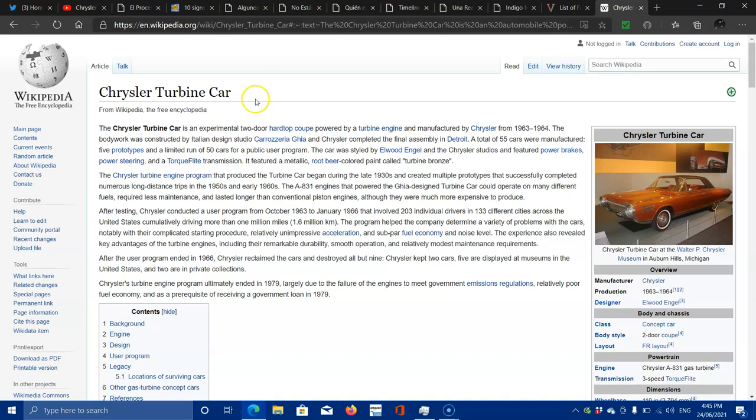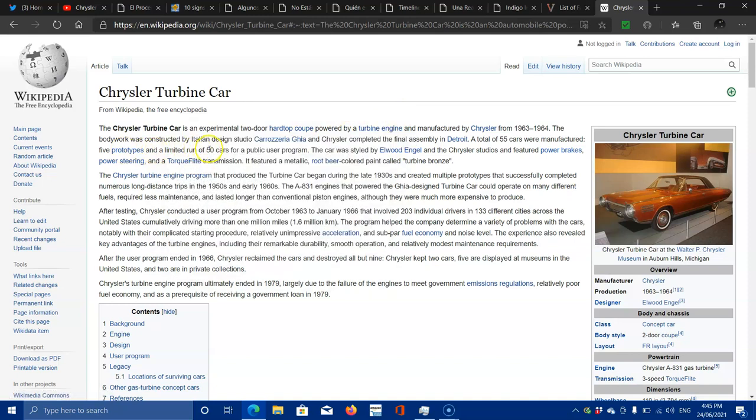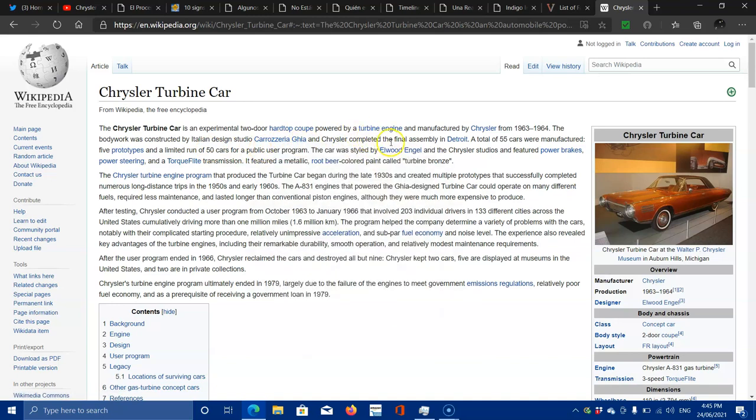Okay, the Chrysler Turbine Car is an experimental two-door hardtop coupe powered by a turbine engine manufactured by Chrysler from 1963 to 1964. The bodywork was constructed by Italian design studio, and Chrysler completed the final assembly in Detroit. A total of 55 cars were manufactured, 5 prototypes, and a limited run of 50 cars for the public user program.